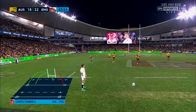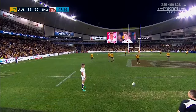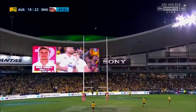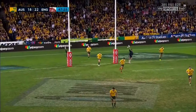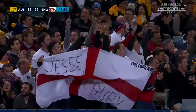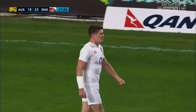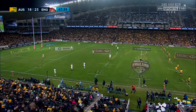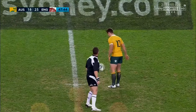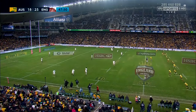It's almost the spot Foley was, isn't it? Almost the spot. Foley pulled it to the left. Couldn't get the accuracy and the distance working together, but this man can. Superb again from Owen Farrell. And they will never tire of seeing it, those supporters. Useful lead, 7 points. Very good start to the half for England. They took their break brilliantly. They've maximised it. 8 very quick points.